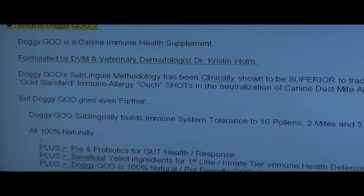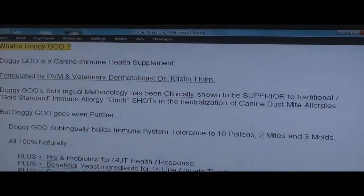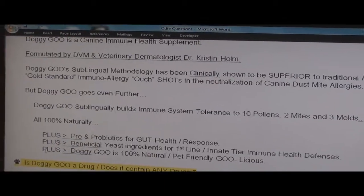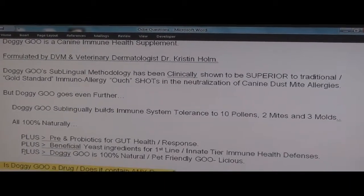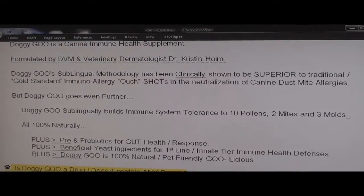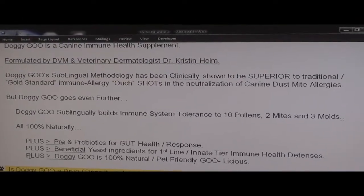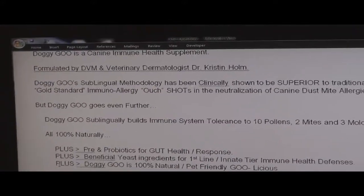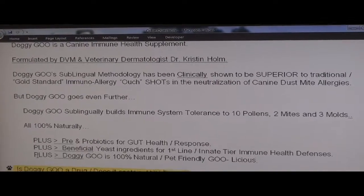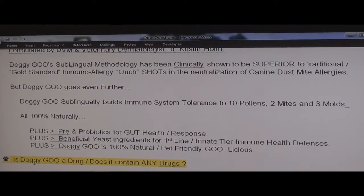So, Doggy Goo, what is it? Well, it's a canine immune health supplement. Being a supplement, it's more or less like you taking Centrum and that sort of thing. Really, like I said, it's all natural. Formulated by DVM and veterinary dermatologist Dr. Christine Holm, who I mentioned before.